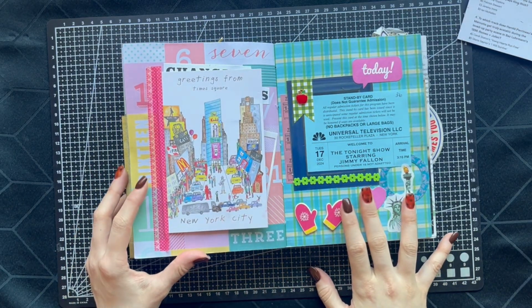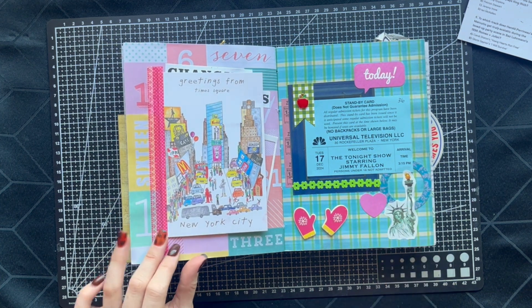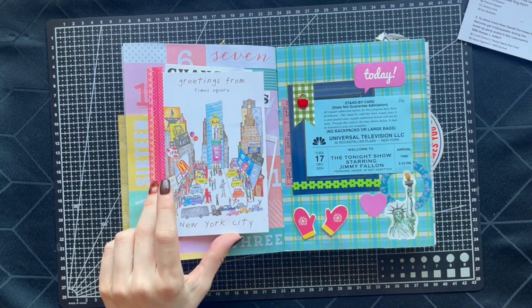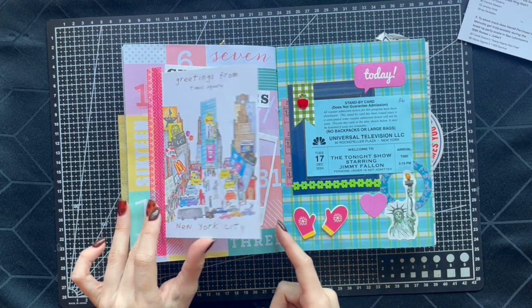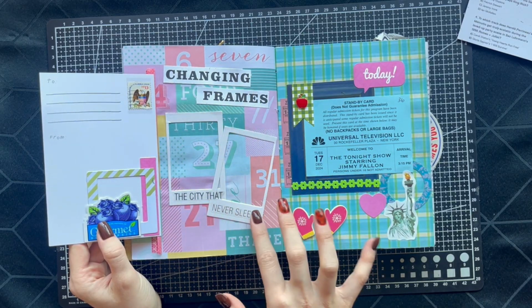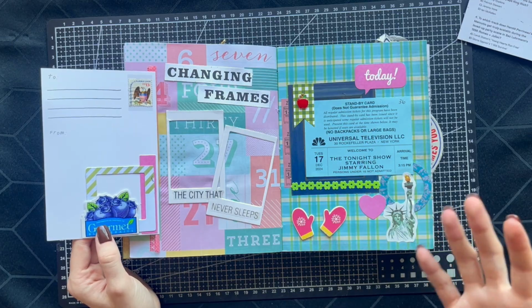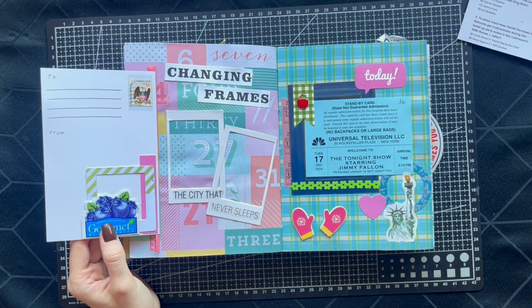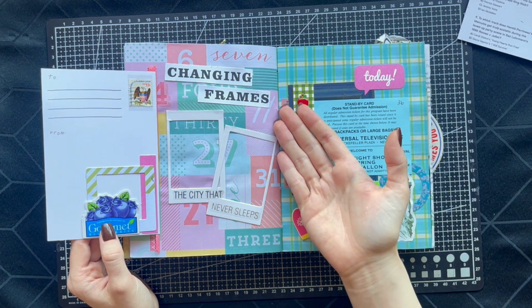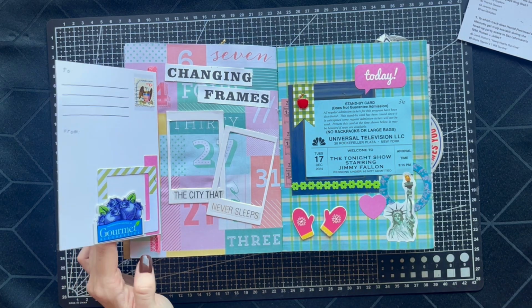Another spread that I absolutely adore. In New York City, Times Square turns to art at midnight, I believe it was. So I have another tip-in from a postcard that they collected. And these are picture frames that say "Changing Frames" because, of course, the screens have a lot of advertising during the day, and then to turn to art at night, they change frames. And the city that never sleeps, iconic New York through and through.